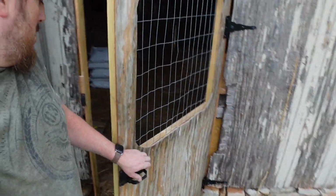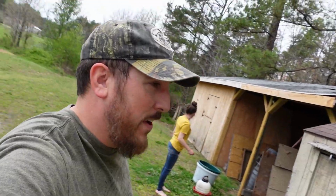Okay, got the feed up here, got paddock one ready and got the brooder ready. So now we're ready for the baby pigs and the baby chickens here.